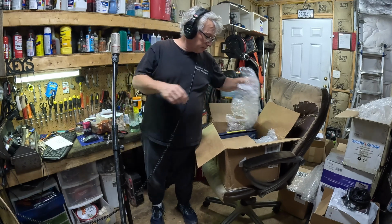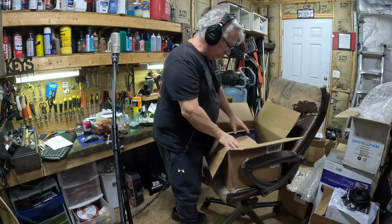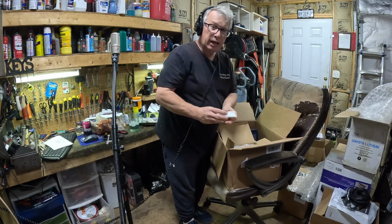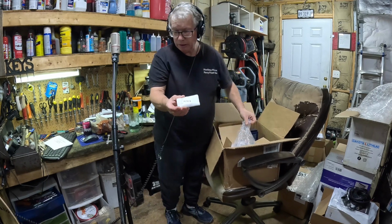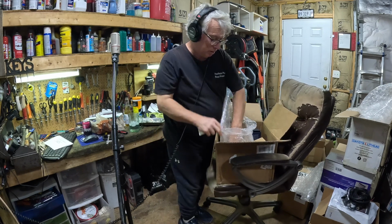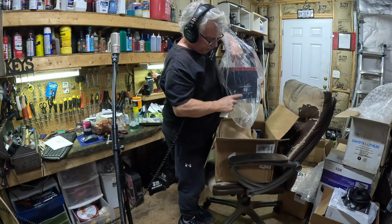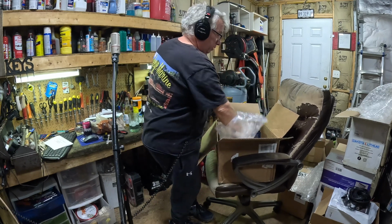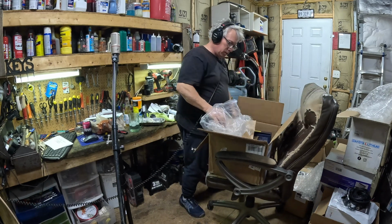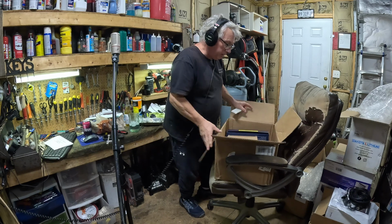Alright. Some more bubble wrap. And then we've got two of these little guys. Same thing, they have the screw right on top. I want to keep these screws together. And we'll pull them out. Set them over here as well. Give me a second, I'll get this other one out and I'll show you what they look like.